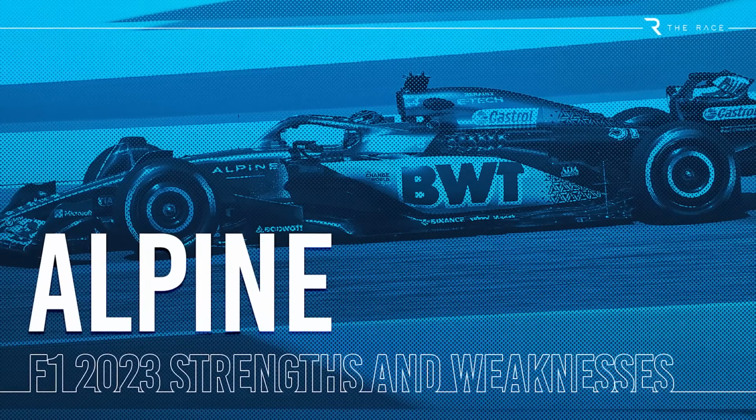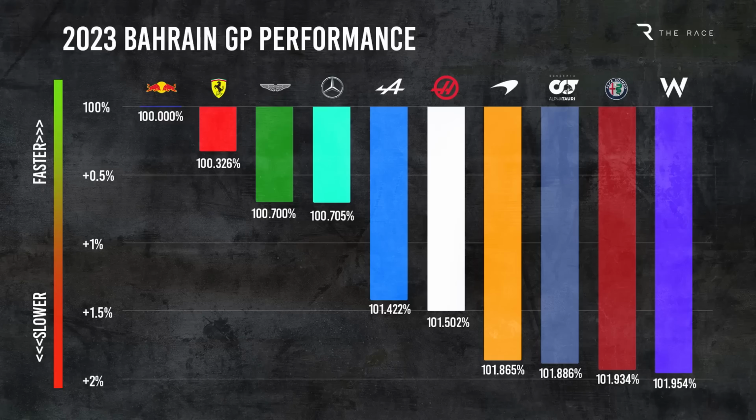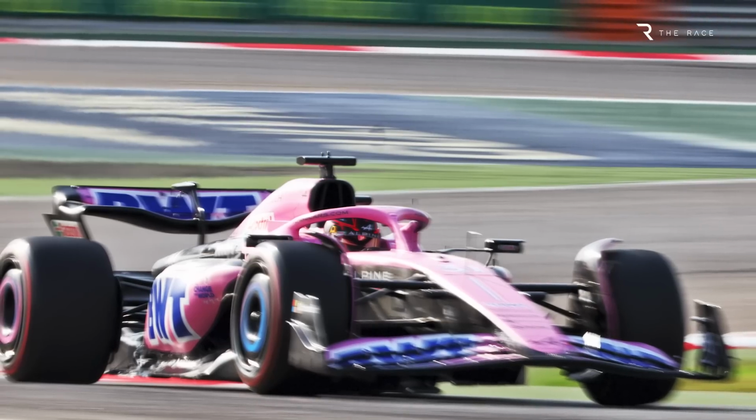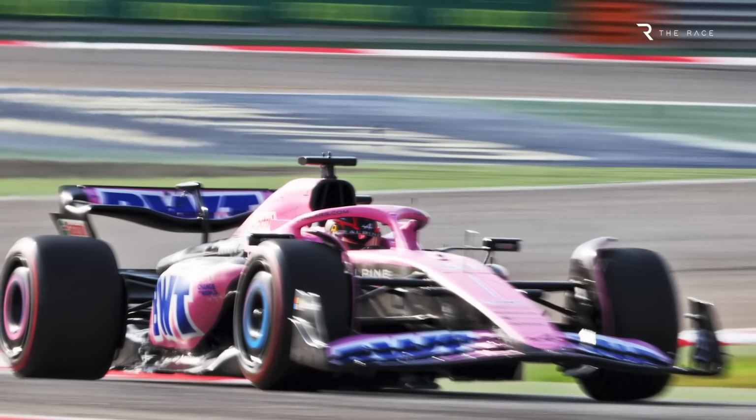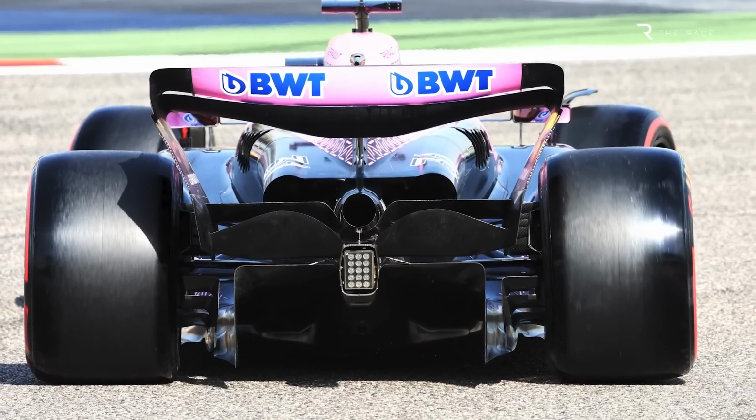Alpine. The Alpine had roughly the pace as expected in Bahrain, capable of leading a midfield pack that Aston Martin has escaped. So this car is fundamentally pretty quick across a broad range of corners, but just lacks the downforce levels that the top teams have achieved. Albeit this is achieved in a car that runs relatively stiff, but not in a way that the team believes causes any problems.